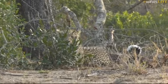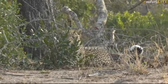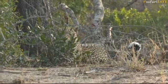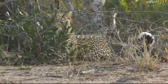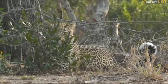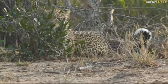Now, James Richards, you were wondering if Hosana would still be as relaxed on foot as he was a couple of months ago when we were doing a lot of bushwalks. And this obviously answers your question. He hasn't lost that lack of fear that is associated to most leopard on foot. This is honestly just amazing.